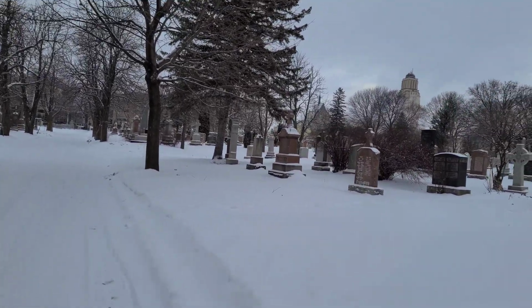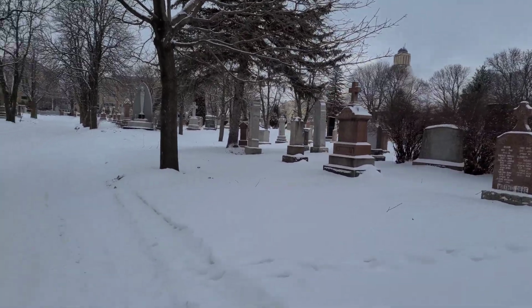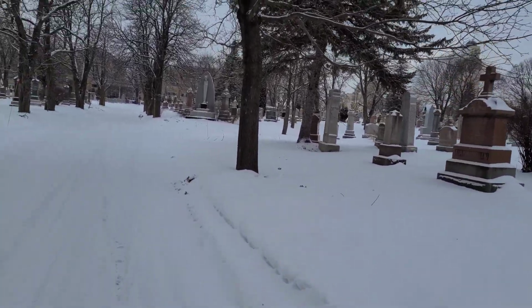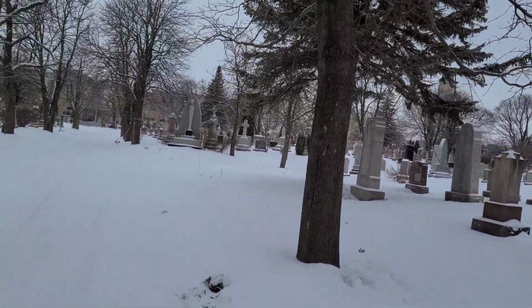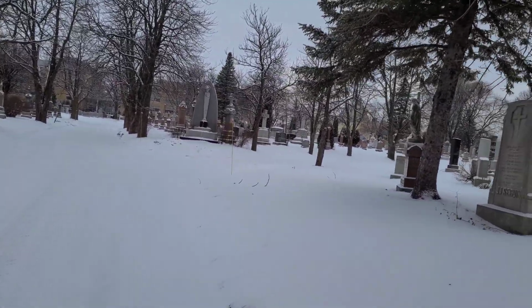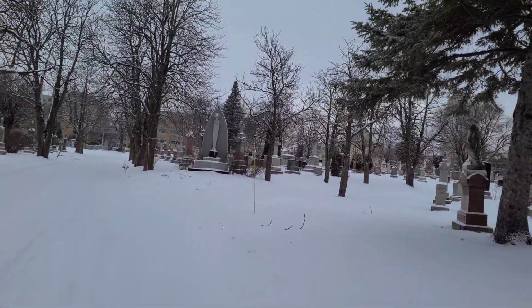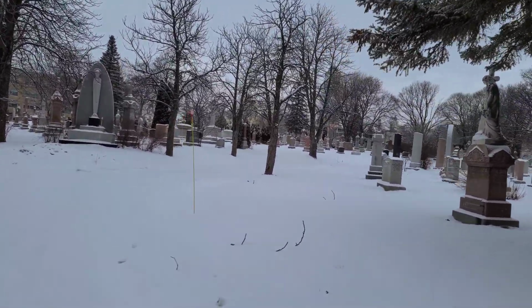And like I said, if you live in Montreal or you ever visit Montreal, I know a cemetery is not really a place you think of visiting as an attraction, but I definitely suggest you check this cemetery out and the Mount Royal one, simply because it's such an historical place and definitely gives you a different vibe when you're here walking through.